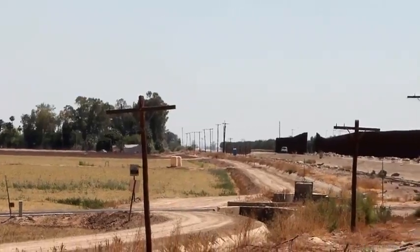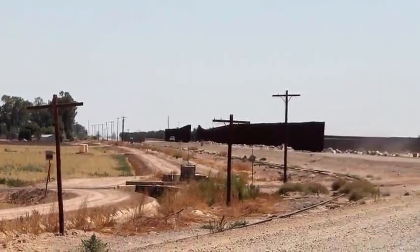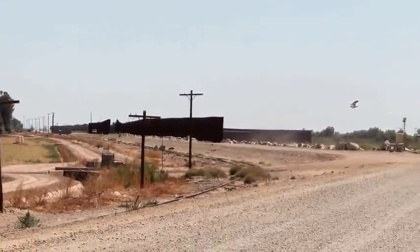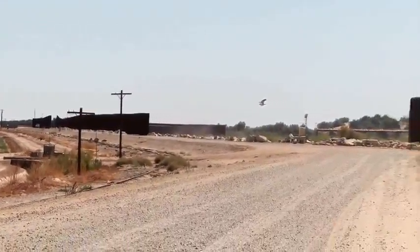This is a view from above the dam looking south. You can see the small gap at the dam in the distance, and the larger gap is closer to us. The dam can be seen in the distance through the larger gap.